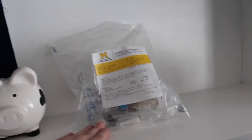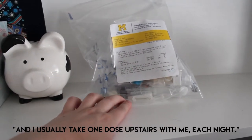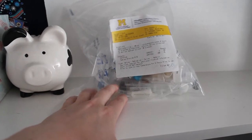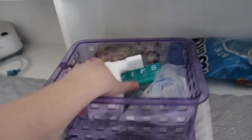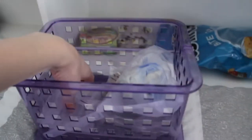My IV antibiotics get mailed to me in these plastic bags that I usually take one dose upstairs with me each night, along with one of the plastic bags so that I can put the trash in here from the syringes and the tubing. And in this little bin here, I just keep things like a spacer for my inhaler, extra nebulizer tubing, an Aerobica, some pill boxes, and some doses of unrefrigerated medication like hypertonic saline.